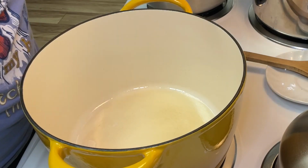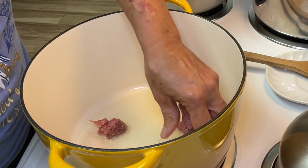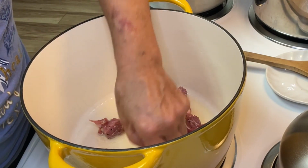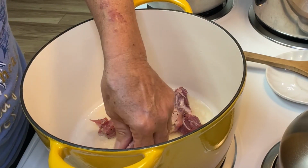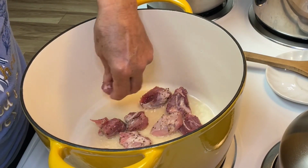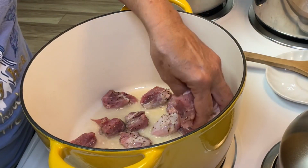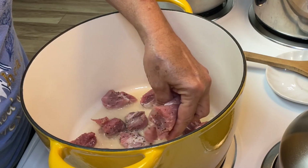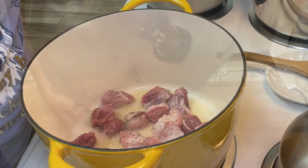So, and you're gonna have to do this in batches. You don't want to crowd your meat because then it's gonna steam. And all we're doing is browning this. Now I'm sitting on about an 8, so we're close to high. I mean, just a couple of minutes, y'all. We're just trying to get some browning marks.